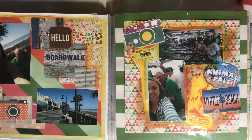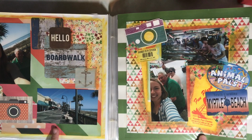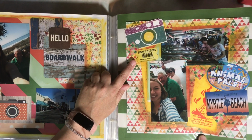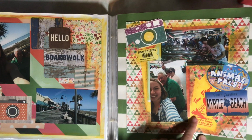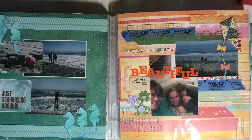On the boardwalk, there are a number of shops and arcades, and we all had fun playing at the old-fashioned arcade called Family Fun Plaza. I saved a tag from a prize and added that to the page.